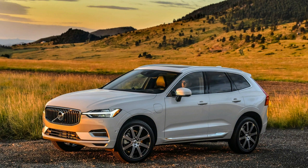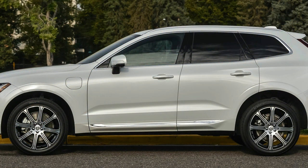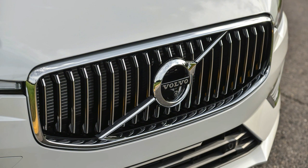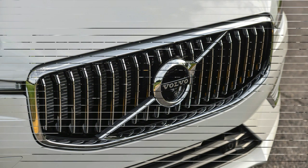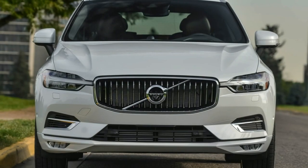Oh, that's right, it's a luxury car. 400 horsepower is indeed an impressive figure for a compact crossover, but even with that much grunt on tap, the T8 just isn't that fun. It is, however, an excellent luxury vehicle, especially in inscription form.